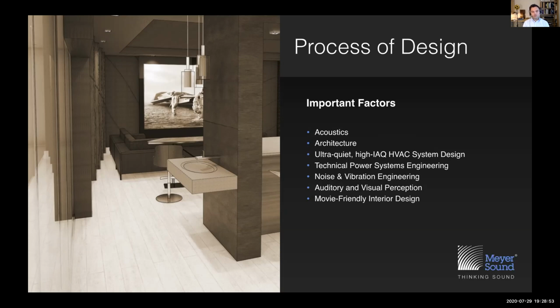So, just discussing these important factors, these are all significant elements to look at, even early on, but even as we keep working through the project and designing it. As we define the project in more detail and work through it, we're obviously looking at all of these elements, and your mechanical and the acoustics are always working together to achieve both objectives.